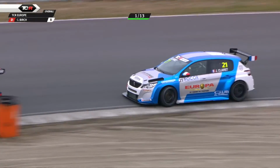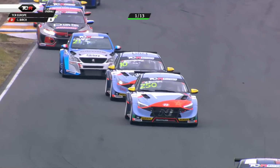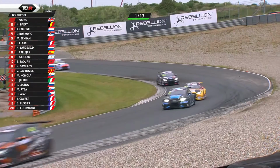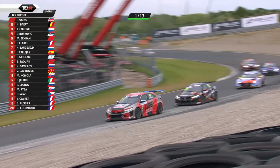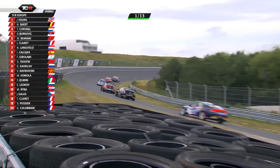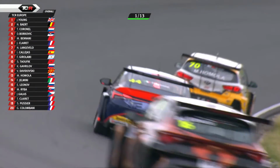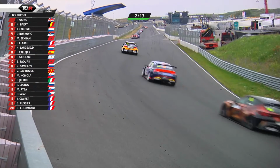Great stuff, and he's got some belief in the front end of his Hyundai, and now he's on the tail of his teammate Mehdi Benani. Benani in 5th position, with 3 Audis ahead of him, and then the Honda. So the Hondas further back did not make good starts. Callejas and Girolami 8th and 9th position, but Jack Young just absolutely rocketed off the start.